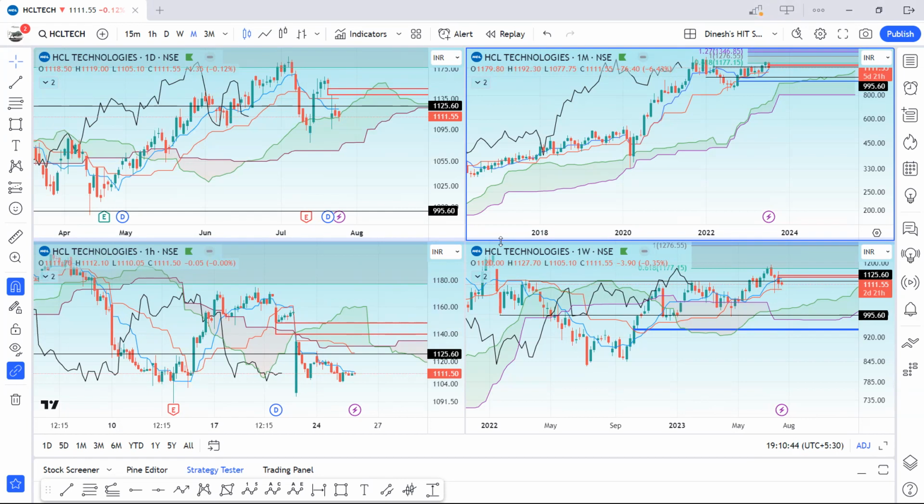A disclaimer: this is not trading advice. Please do your research thoroughly and then take a call on whether you want to trade it, invest in it, or leave it aside. But whatever you do, please always calculate your risk in whatever time frame you wish to trade that stock, and manage your risk accordingly.